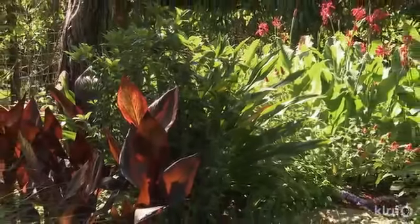To get around the garden, Jackson chose pea gravel from Marble Falls. Since that soil is granite-based, the tan color is less harsh than white limestone gravel. This gravel is a little bit more expensive, but it's much more natural looking, and if it's in a sunny location, there's virtually no glare.